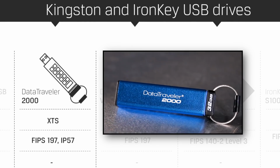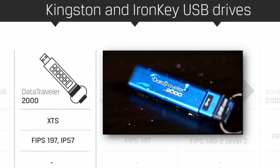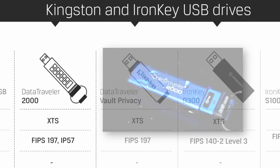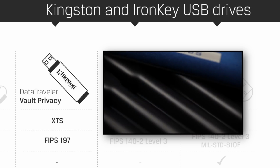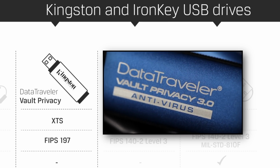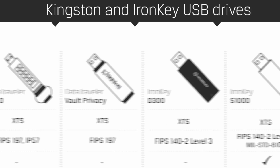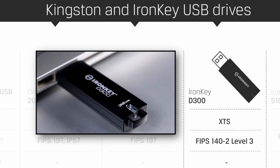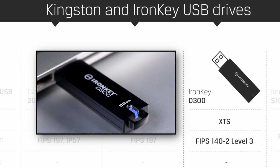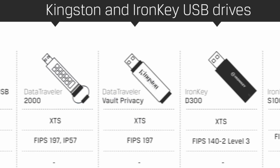The DataTraveler 2000 features an alphanumeric keypad that locks the drive with a password and is FIPS 197 certified. The DataTraveler Vault Privacy 3.0 USB flash drive provides affordable, business-grade security with antivirus, malware, and management models available. Kingston's IronKey D300 USB flash drive has a zinc casing and tamper-evident epoxy seal with FIPS 140-2 Level 3 certification.